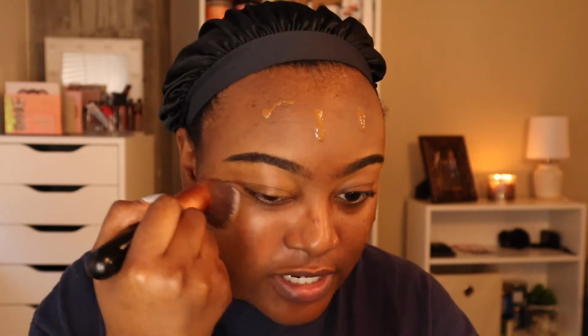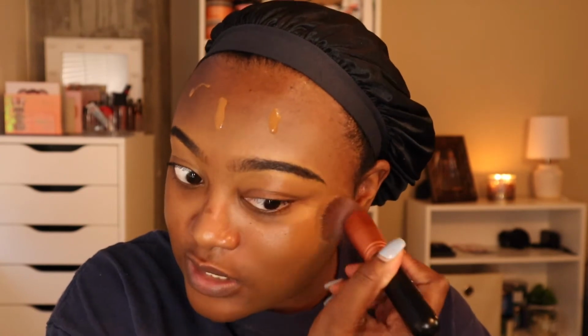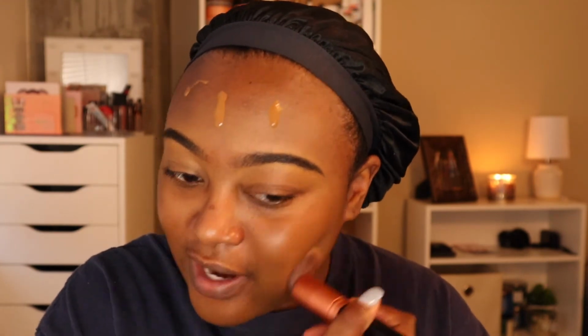Because it gives medium coverage, I do have the option to do more than just one layer. I can build upon the foundation. Depending on how I feel, I may put some more on. I don't want to put too much and then it looks cakey.